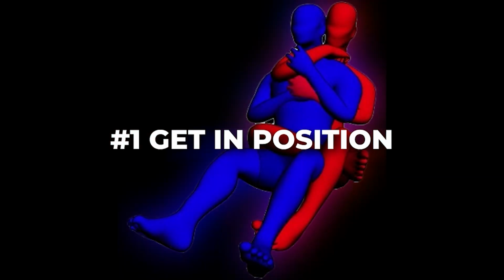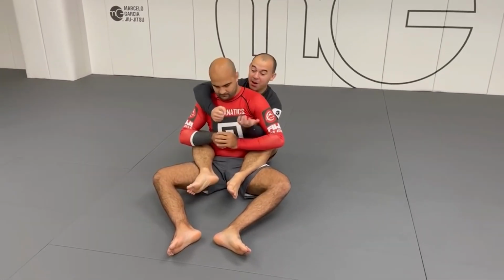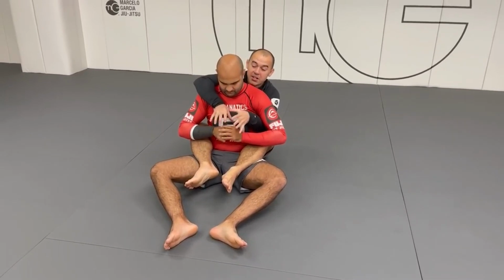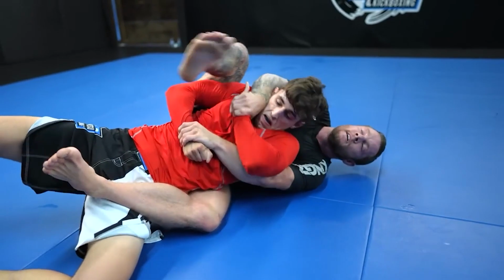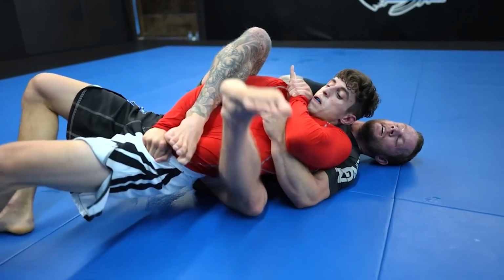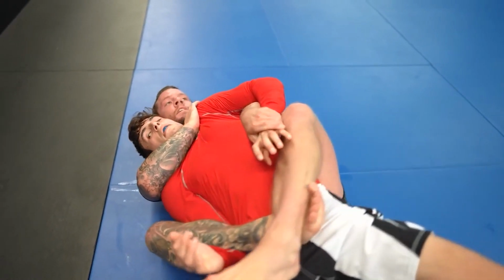Step 1. Get in position. You can be very strong, you can be taller than me, big arms, but I believe when I have the back control, your energy is not so efficient. Start by positioning yourself behind your opponent.